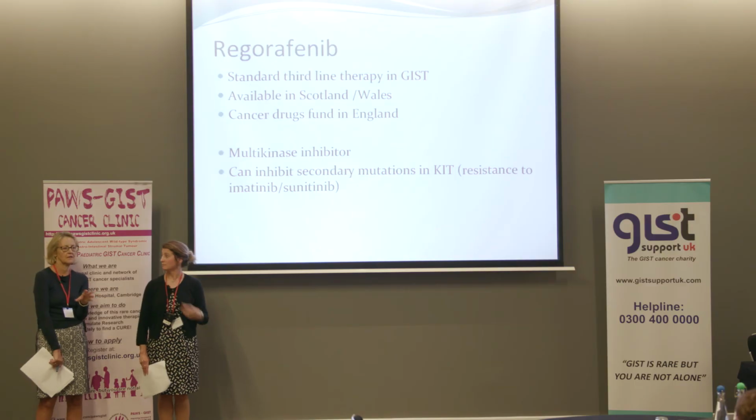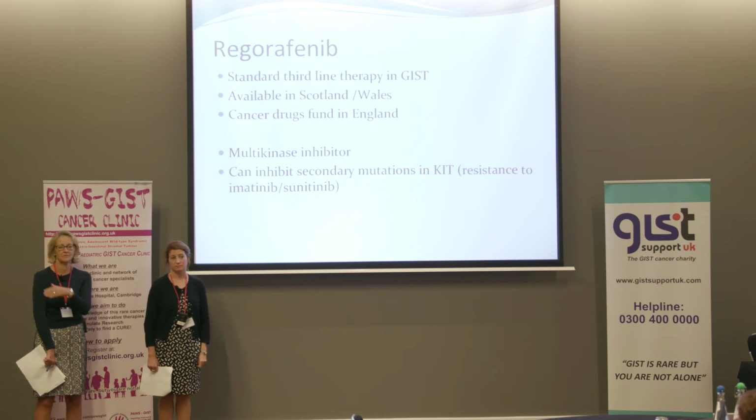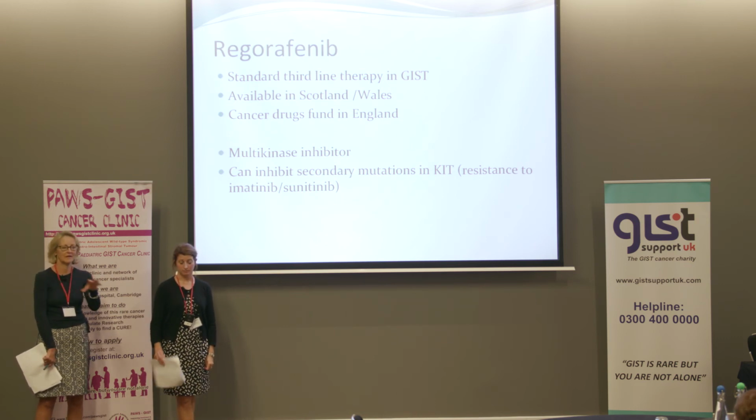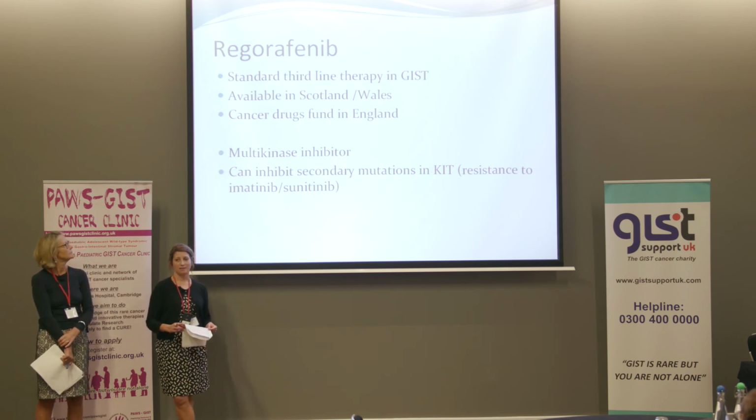So the pattern can be useful to guide us in how we treat the side effects, but it can also be useful for you as a long-term management thing, so that if you identify a pattern, you may be able to find times where you're less affected, so you can plan things around that.